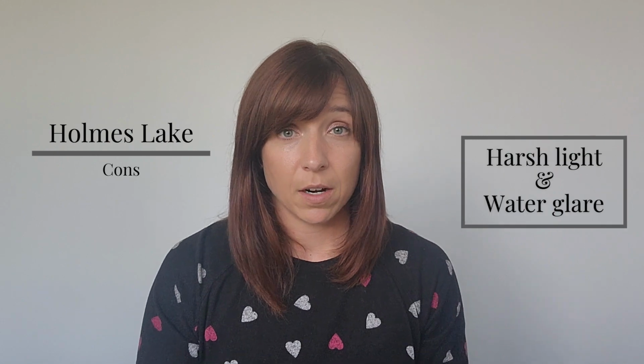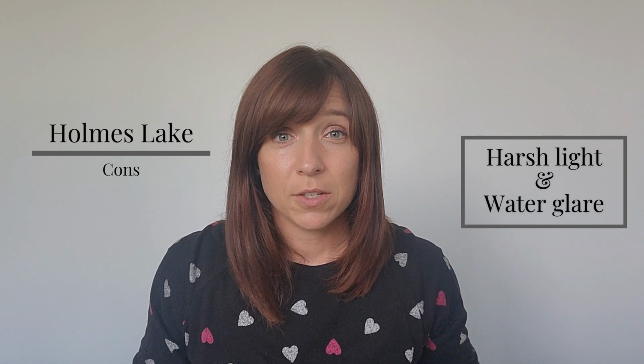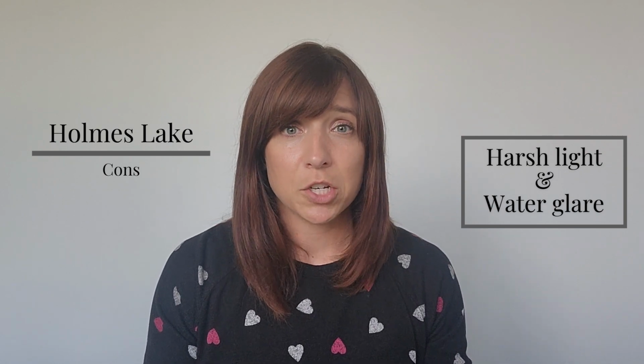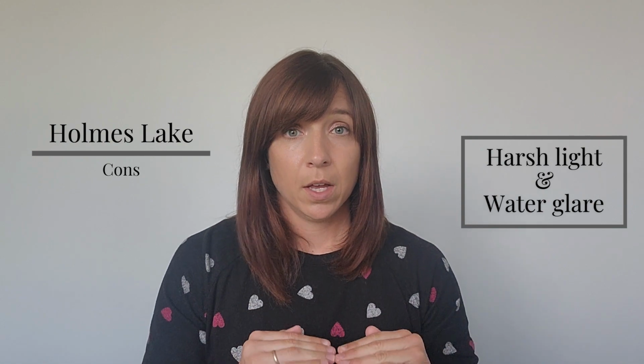Okay, let's talk about the cons of Holmes Lake Park. My first one centers around the fact that there is so much water around and often in your backdrop, and the light can be really harsh with both the glare off of that water and the fact that there's not a whole lot of tall trees or structures to give you some open shade in that area. So the lighting can be really harsh if you're not there early morning or late evening.